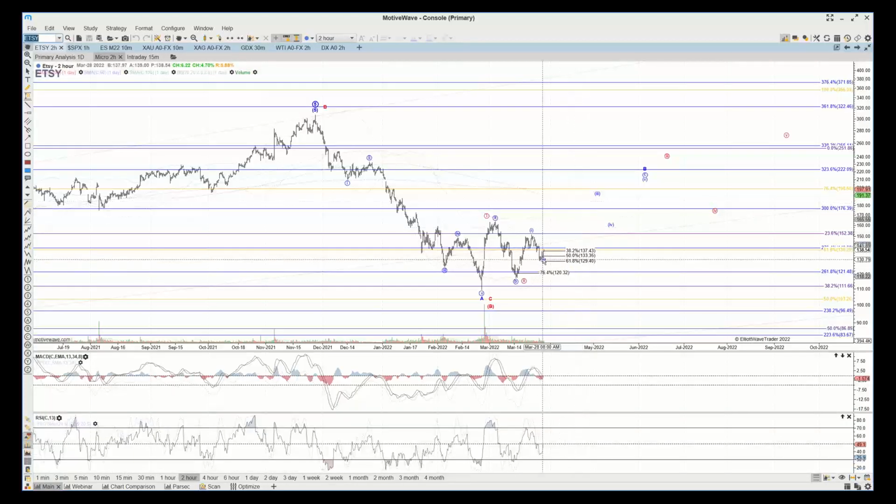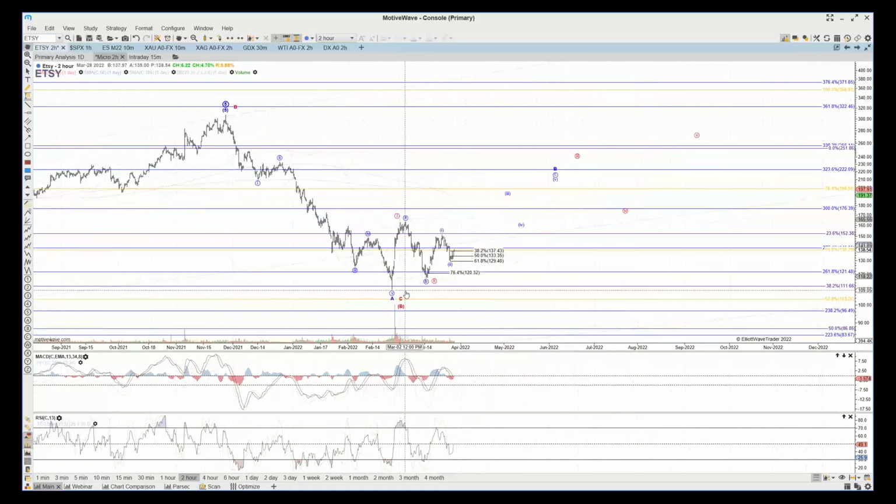Moving on to Etsy. Price was pulling back into the target support here for a potential 1-2 start to at least this blue wave C or B, and potentially within the bullish option the red wave 3 here, similar near-term expectations either way, and offered good risk reward using a stop below the March 14th low. Or if you want a tighter stop below the 786 retrace there, just underneath 124.